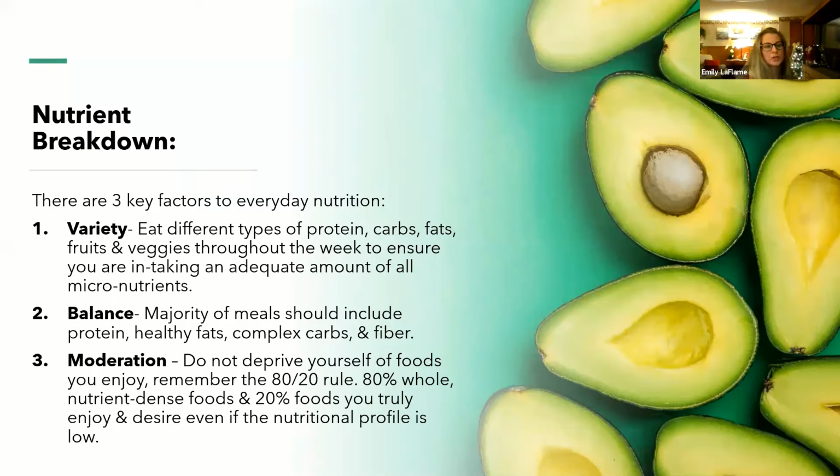So getting into 3 factors to everyday nutrition, these are 3 factors that you definitely want to live by. So variety, balance, and moderation. Variety, so eating different types of protein, carbs, and fats, fruits and vegetables throughout the week to ensure that you're intaking an adequate amount of all micronutrients. Balanced, majority of meals should include a protein source, complex carbs, fiber, and healthy fats.